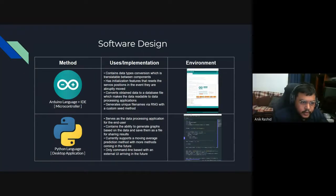So pretty much for the software, first, there's actually two components to the software. The first part being part of the actual microcontroller. In the microcontroller, with these different components, there are different data types associated with them, and there's pretty much different ways of how these components handle data.